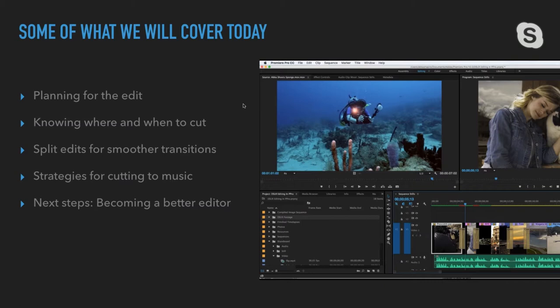And then we're going to actually go into talking about when is the moment you should make the cut. I think that's the challenge sometimes, is like you're cutting, but depending on your timing, a cut can work or not work. So we're going to talk about some of the aesthetics there.